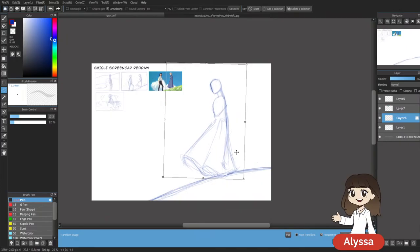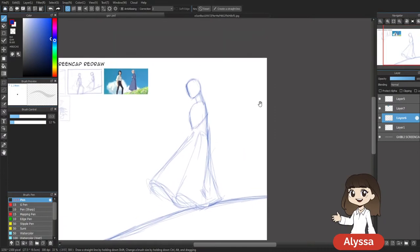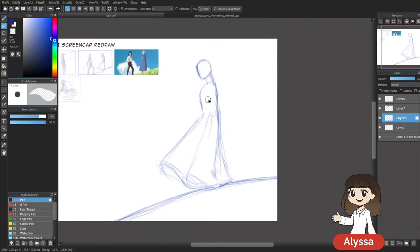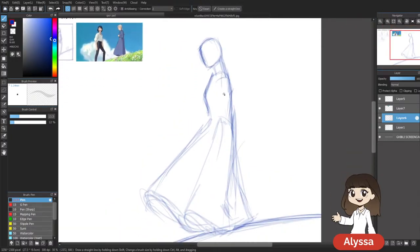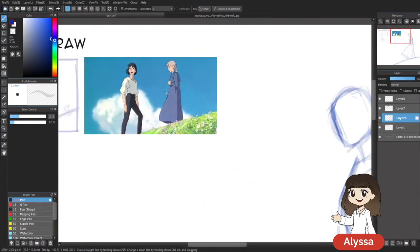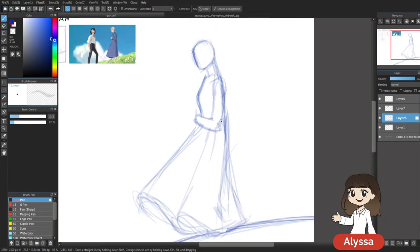Oops, Medibang doesn't do that. I always forget. And then I can block in her arms. I'm actually not a huge fan of drawing hands like this because they're so vague. I can move her arm back a little bit.